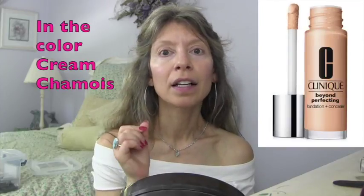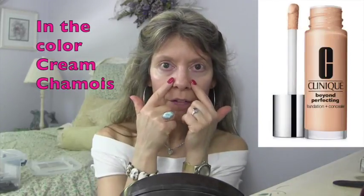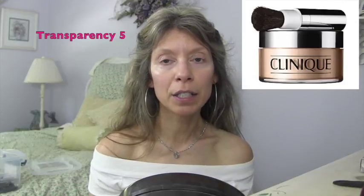I also have on a tiny bit of Clinique Beyond Perfecting concealer and foundation, and I just have it around my nose area where it sometimes just gets a little darker in there, so I smooth out the skin tone there and I just blended it out a little bit around the sides, and that's it. It's summer here. I'm trying to keep it as light as possible to let my skin breathe. And I'm also wearing, and I usually wear this every day, my Clinique face powder in Transparency 5. I wear it as a bronzer.